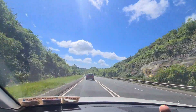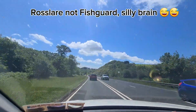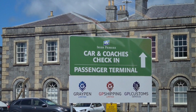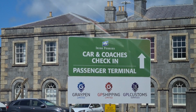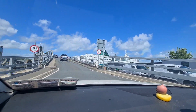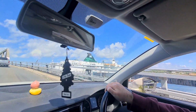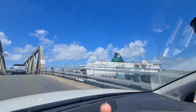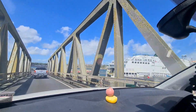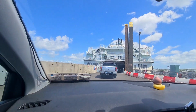We were heading to the ferry to Pembroke again to catch the ferry back to Fishguard. It was another glorious day, so we were hoping for a lovely smooth sailing. Unfortunately, that wasn't quite to be. There were quite rough seas going on. I will show you a few snips of what I caught through the window shortly. But the waves were quite big, and unfortunately a lot of people were very seasick. So anyway, we got through it and it was absolutely fine.